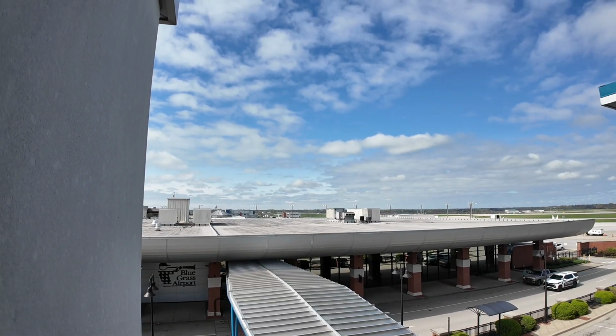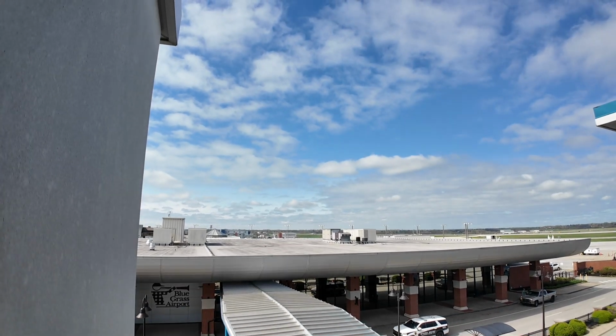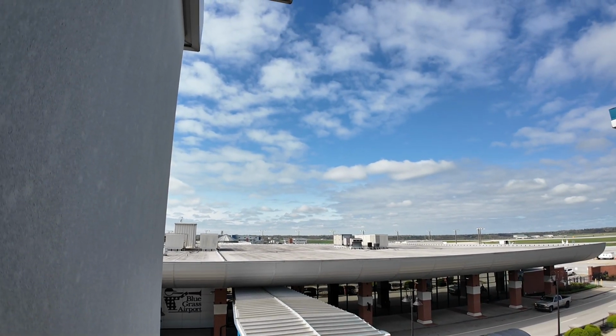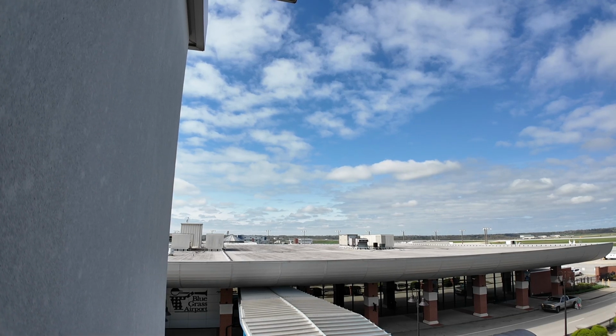Yeah, I'm sure it's going to be difficult to see, but between the air conditioners on the roof there is the plane. Once again, the Osmo does not do a very good job long distance.